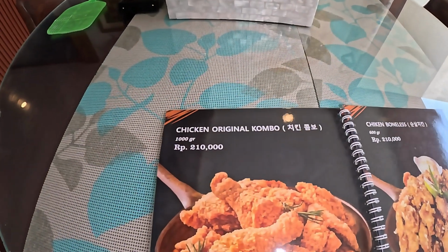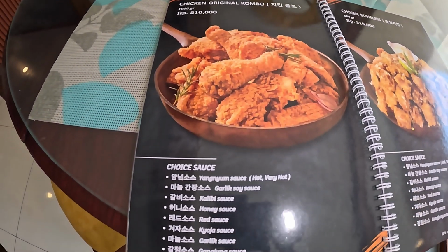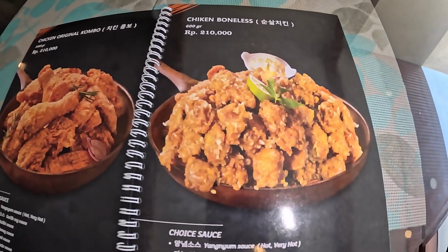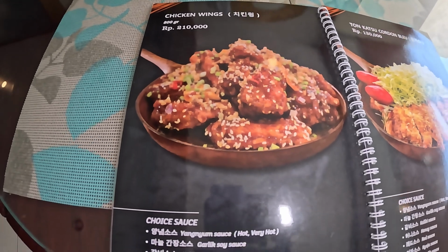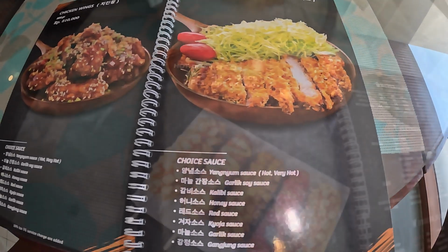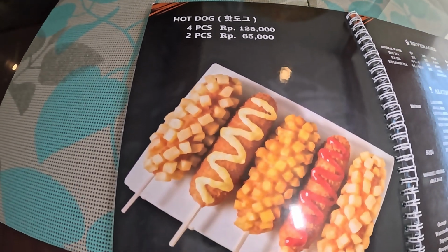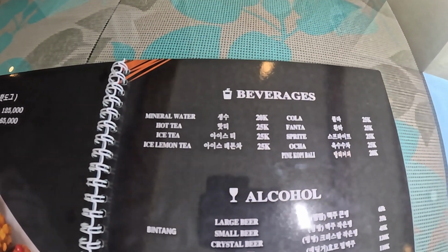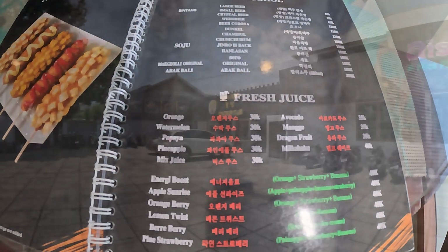So here's some of the menu here, just to give you some idea of what's available. Nice pictures as well also, and all the different sauces there. Chicken boneless here. These are very big portions. And then there we have some chicken wings, looks delicious. All the different sauces available. And then just one more, this looks very special. Look at those hot dogs there. And then they also have a different collection of drinks as well, some beverages there. Also alcohol, many different alcohols available, and also some fresh juices.